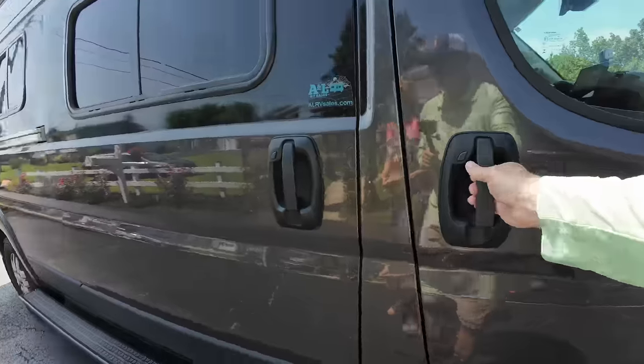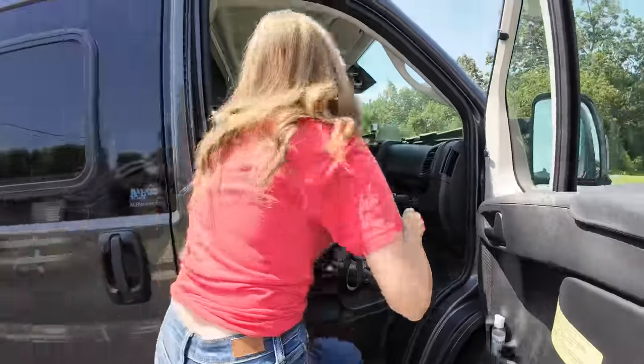Hey everybody, we're headed to Natural Tunnel State Park in Southwest Virginia. We're going to ride the chairlift and camp and visit the visitor center. It's going to be a neat trip. Come along with us. Hop in there, young lady.